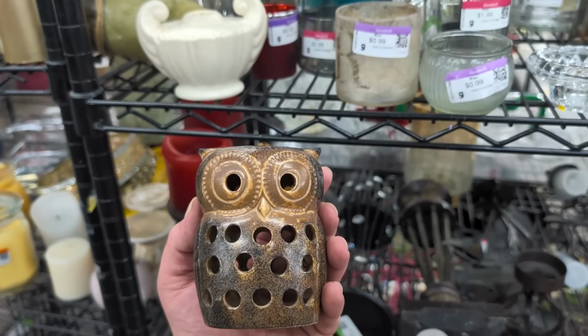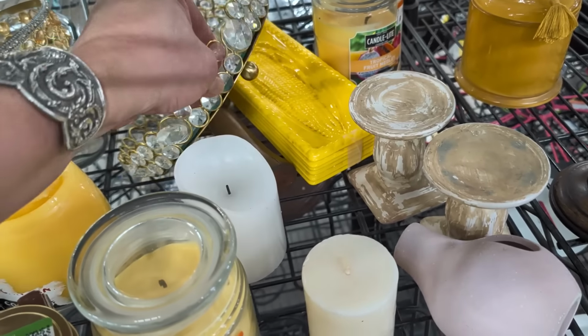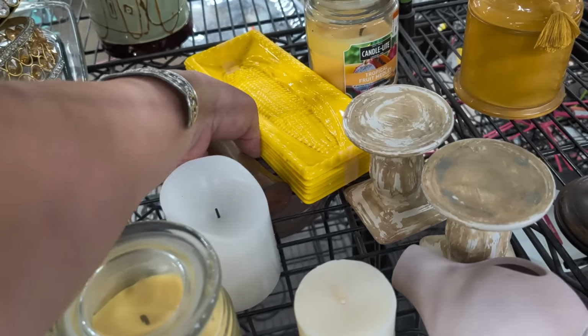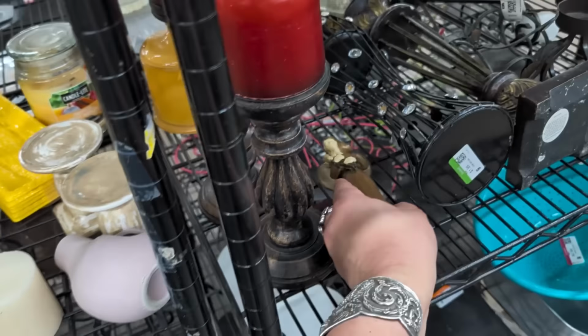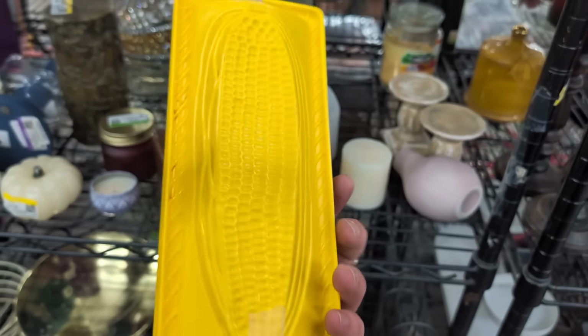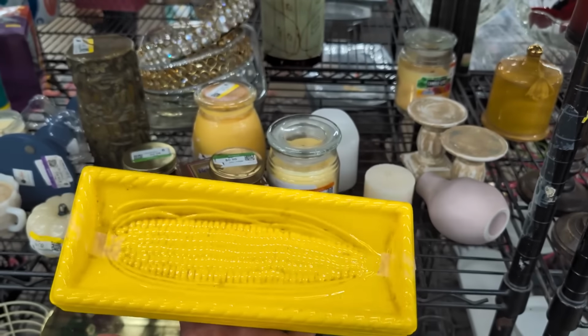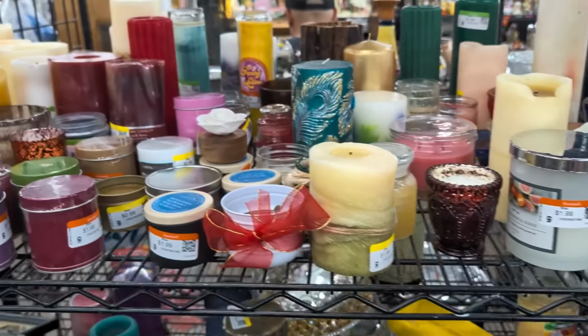I'm gonna grab that. Is that yellow corn? What is that? There's a yellow corn dish underneath these cheapy crystal guys. Oh, and an angel, a little angel holding some flowers. Let's put her right there. Oh, these are plastic corn plates. Okay, well, that is definitely not what I expected, but very fun for summer. Someone will grab those for sure.